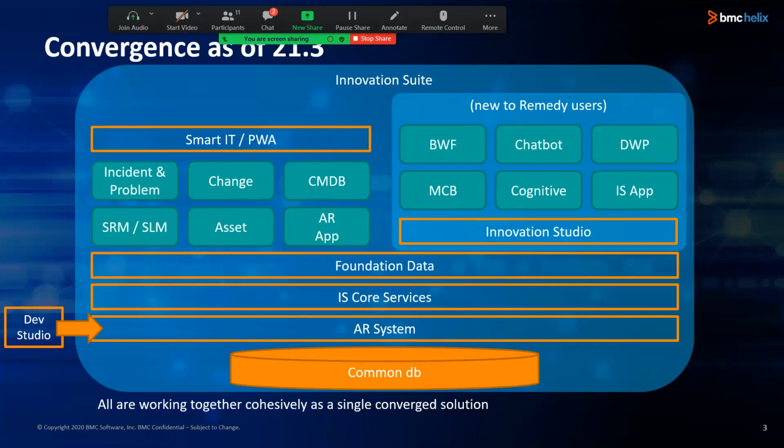That's not going to change. This is our view forward. We're going to continue to leverage both of these things, essentially running in the same set of services in the same container deployment architecture, and we're going to build more and more capability for apps that are running in AR system and apps that were built in Innovation Studio to work seamlessly together.